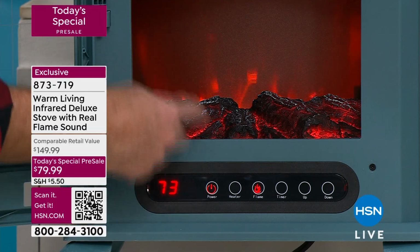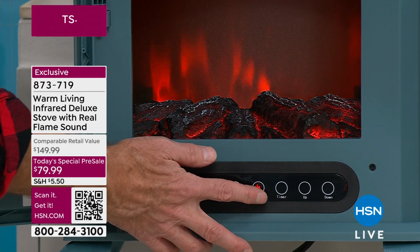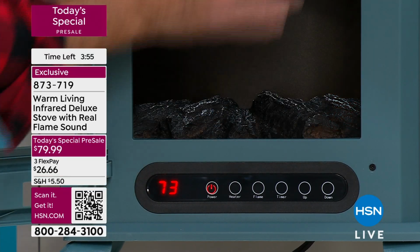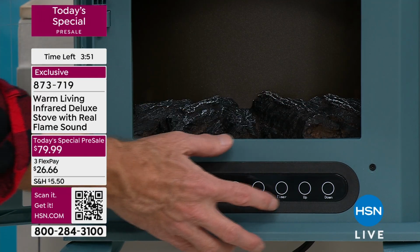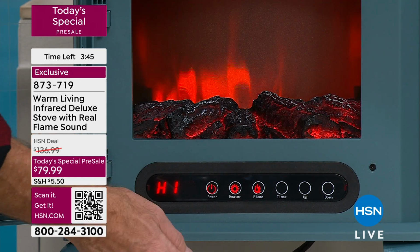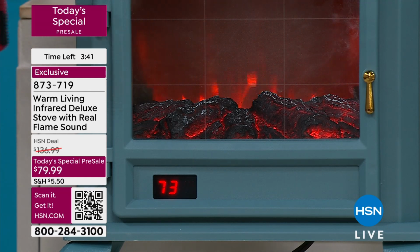So when I want to turn it back on, I also have 4 separate flame adjustments. That's high, this one's low, medium, and then 0. And again, you can operate the heater without the flame effect, or conversely have the flame effect without the heater. And then there's your timer up and down. So we'll turn it all back on again. We'll turn the heater back on, and then we'll put the flame effect on, and there we go. And you've got that sound effect.